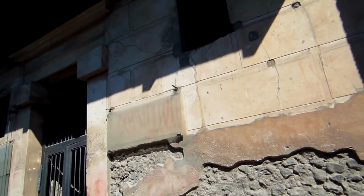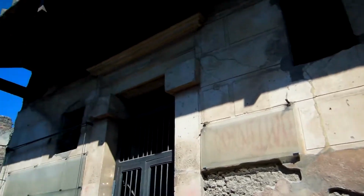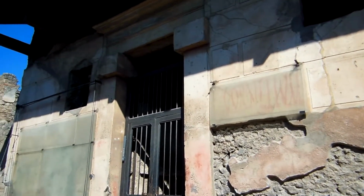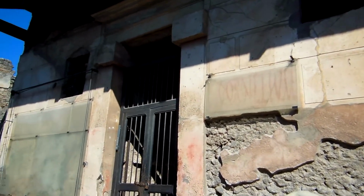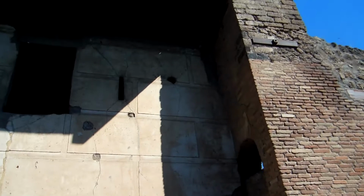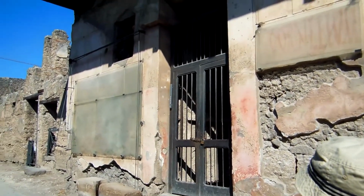Okay, the reason why I stopped here is because we are going to see one of the most beautiful houses of Pompeii, which is here. But before getting into that house, I want to show you a few things. This was another house, and at the entrance we can see the plaster cast, the mold of the original door. At the end on the right we still have part of the block. You can see the rust of the iron. And this is the original plaster which we can see on both sides. Anytime you see a situation like this one, where the name of a person is written, this was the publicity made during the last election of Pompeii.